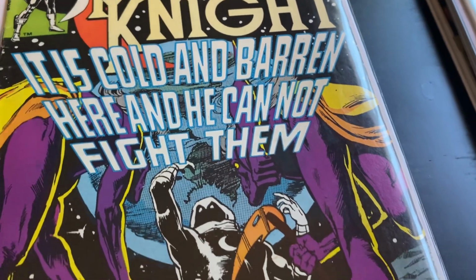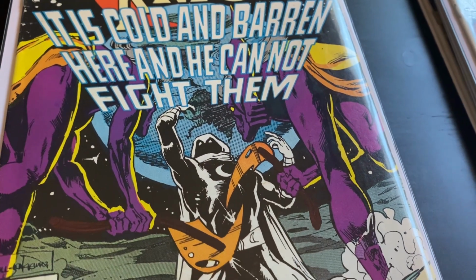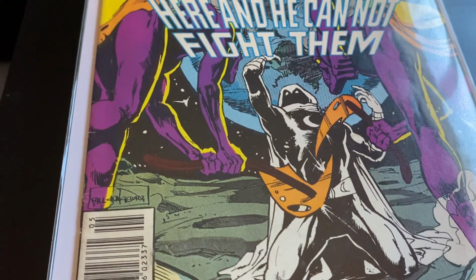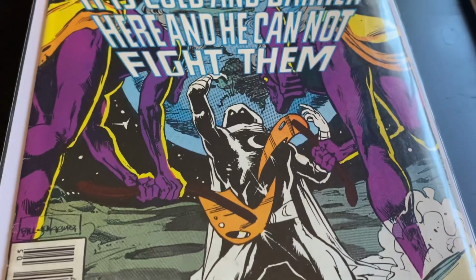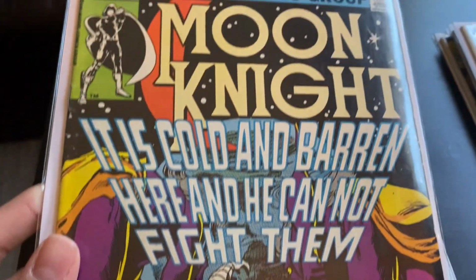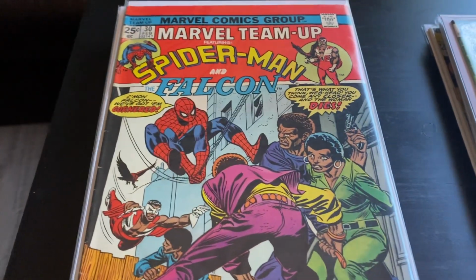They did not have issue number 8. I looked, and that one is a very sought after comic because of the cover. It's that nice black cover on issue number 8. So that one is definitely on my radar to pick up.